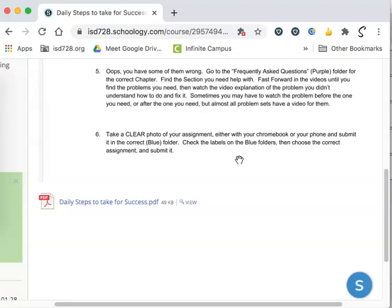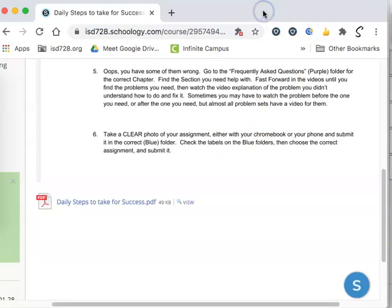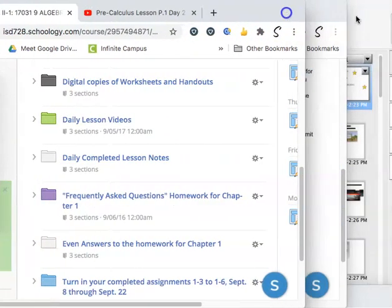So if you want to get credit for being here, even though you're not here because you're working at home, then I have to get your assignment. So what you have to do is take a clear photo of your assignment. And this is going to be different depending on what kind of computer you use. Apple is really super easy for taking pictures. Your Chromebook takes pictures. You can use your Chromebook. You can use your phone as long as you can find the file once you put it in. So let me show you what I mean.